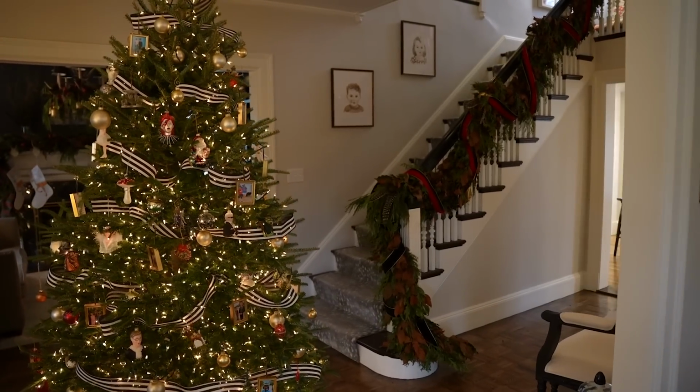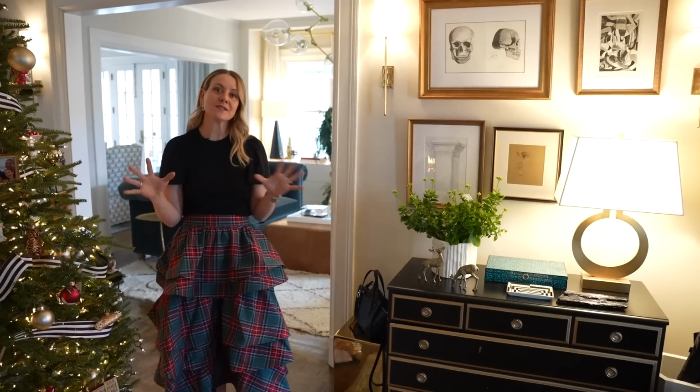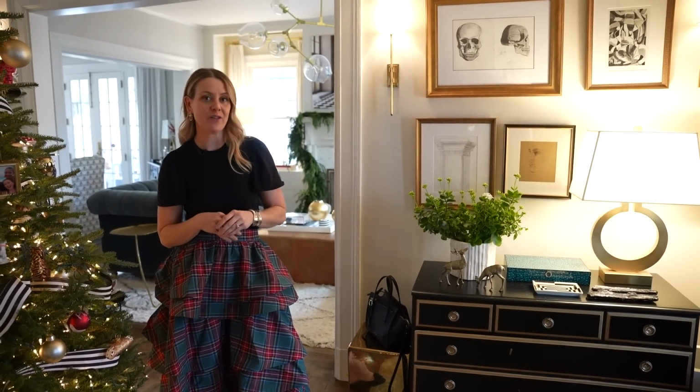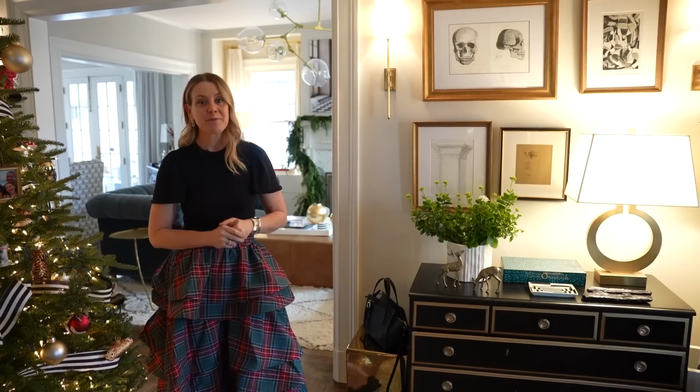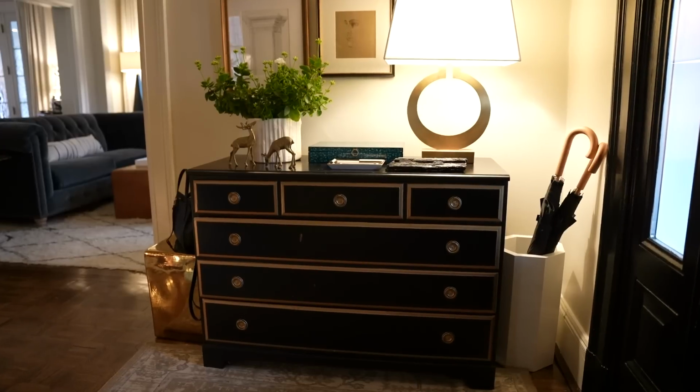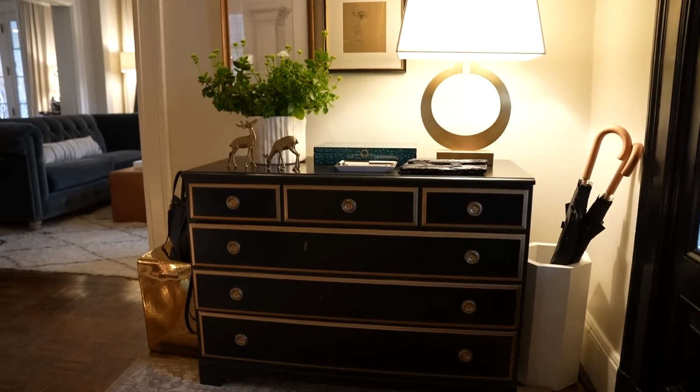As well as being our formal entry, our foyer, we also use it as a makeshift mudroom. I've learned living in New England now that mudrooms are very important, but this old house doesn't have one, so we've just turned this space into one. We use this great old chest filled with hats and gloves and scarves and stuff for the winter.